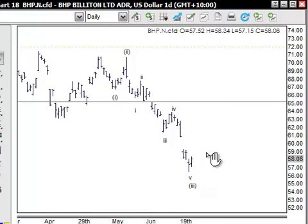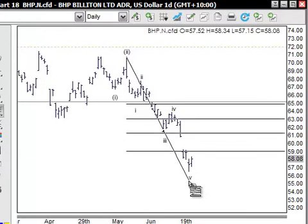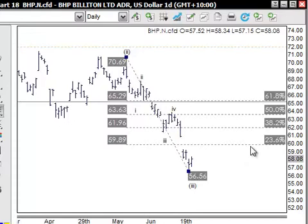So we're looking for a 38.2 retracement level from the top of this one here to here. So we'd be looking at somewhere back in the 62 sort of area through here as a rally. So let's just keep an eye on that. But the 20 anywhere in this space here. But let's just see how it develops off this low here.